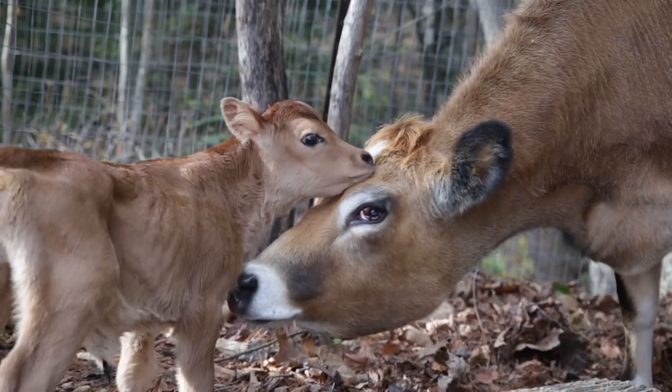Long awaited win. We've had a lot of losses in our home dairy operation and the goal to have the home dairy thing going on. And now we have a win. So we got a beautiful little calf out there.